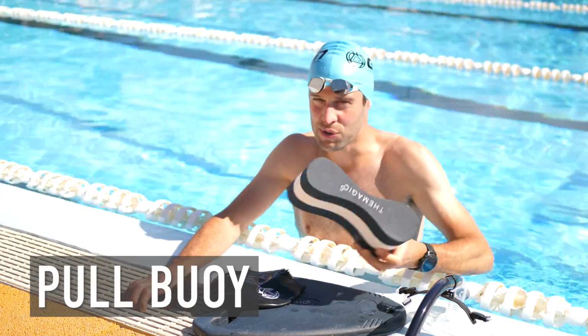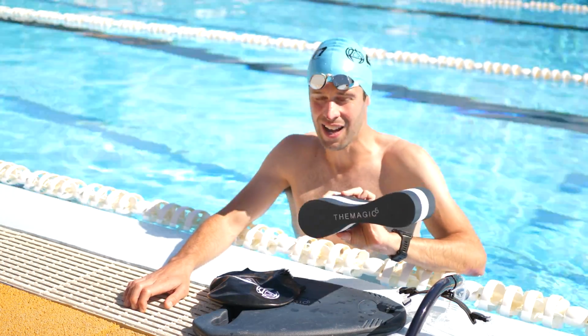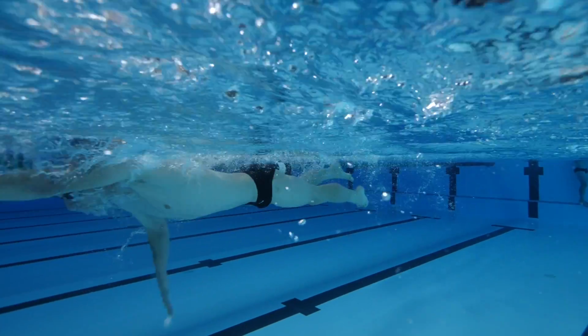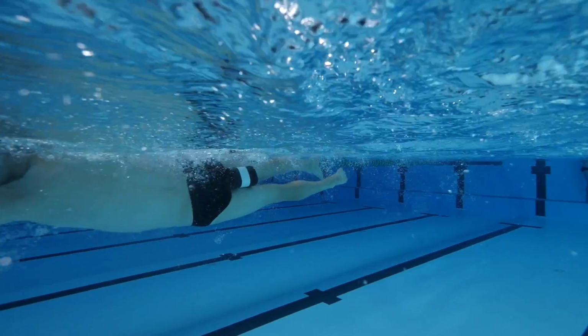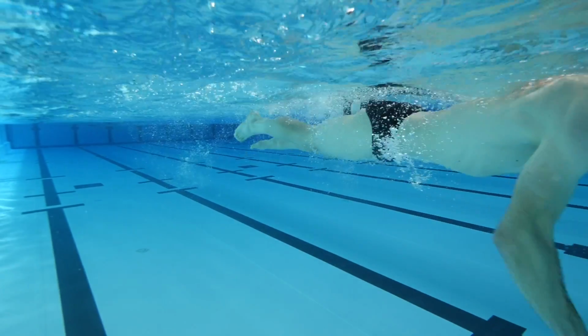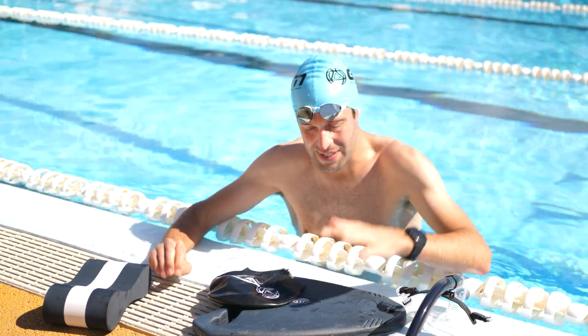P-U-L-L-B-U-O-Y. And as the name suggests, this is to help you pull through the water. It isolates the arms by going between your legs, stopping you from kicking your legs, meaning you have to move yourself and propel yourself purely with your arms. Obviously, with this being floaty, it helps to keep your hips and your legs nicely afloat whilst not actually using them. You may also see people using a kickboard.